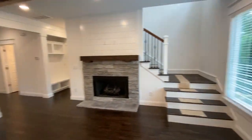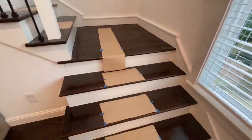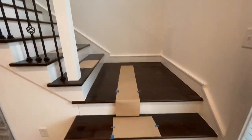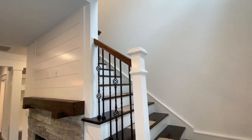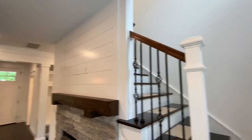Kind of looking a little bit more to the, but beautiful view at the back of the house. That's why we put these windows here. Also, hardwood stairway. They're not carpeted. And then we had an open stairway rail. And then on the back of the fireplace, you have a shiplap.